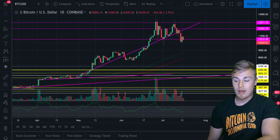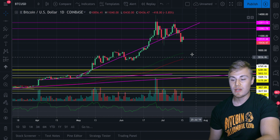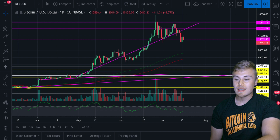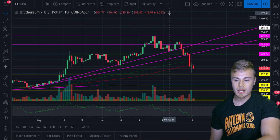So as of right now, I am anticipating or preparing myself for Bitcoin to pull back down to levels as low as $8,600 to $8,500, and then I'll scoop up some Litecoin as well as some Bitcoin. Now, I do just want to jump on over to Ethereum's chart, and then we'll wrap things up with Stellar Lumens. Ethereum has also hit bottom. Very interesting.